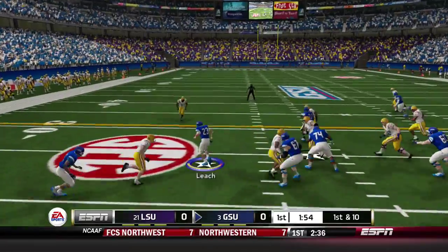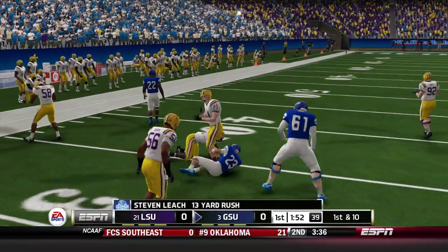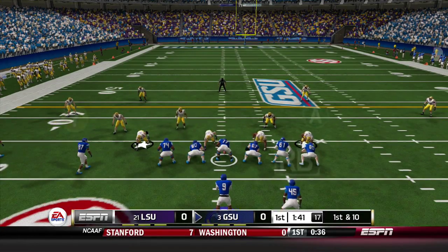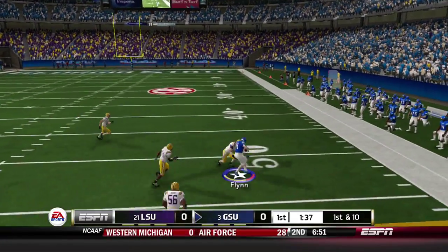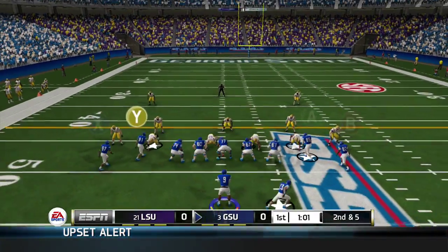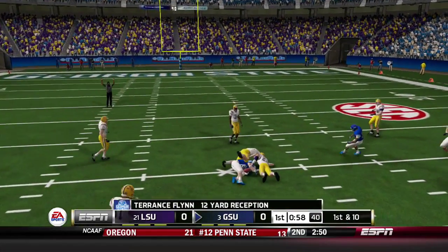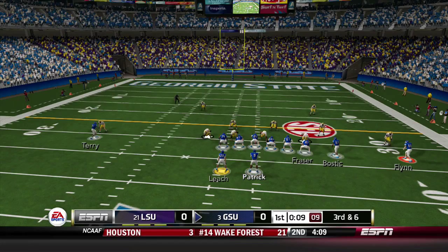Panthers take over. Stephen Leach with the carry, and the juke move is going to get him a 1st down, a gain of 13, and it's 1st and 10 Panthers. From their own 32, Patrick will find Flynn on 1st and 10, and Flynn makes the reception. It's a gain of 15. 2nd down and 5 now for Georgia State. Patrick over the middle to Flynn, and Flynn has another catch and another Georgia State 1st down.